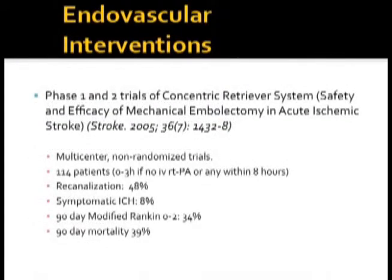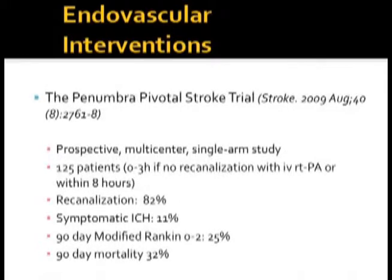There were a couple of other trials done, one with the Mercy device, the corkscrew device. As you can see, it only opened up blood vessels 48% of the time. And then it causes an 8% rate of hemorrhage. So we're not really opening that many more blood vessels, but remember, these are sicker patients. It's not the small strokes we're looking at. But their mortality was almost 39%.